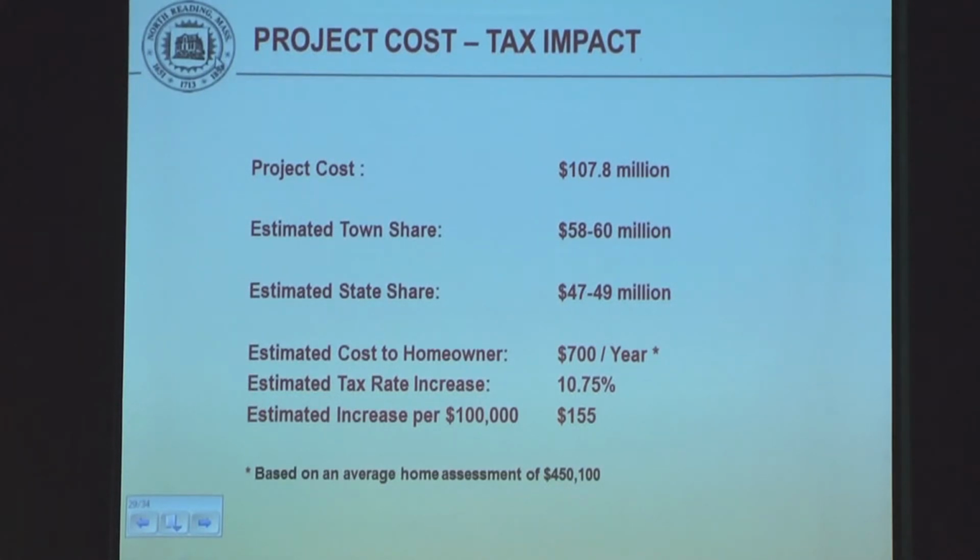The impact on the taxpayer for the average house in town, which is valued at about $450,000, would be $700. We don't all own the average house. We own more, and we own less.